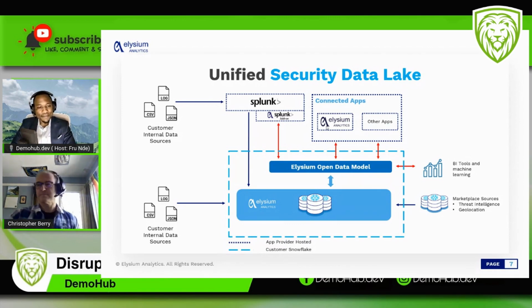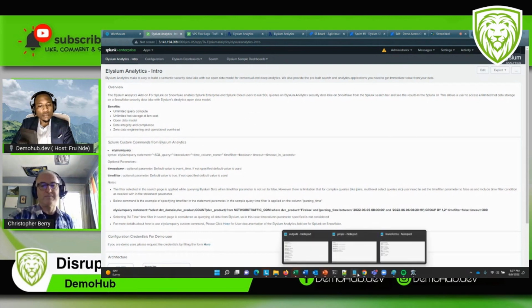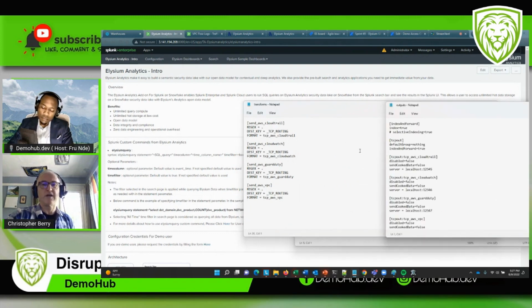Okay, great. So basically, this is a Splunk instance that's running, on which we've installed the Elysium add-on component. So we've deployed it in here. We've actually gone ahead already in this demonstration. We have these config files from the Splunk forwarder. These are just files you would drop into your Splunk forwarder to start sending your data over to Elysium.